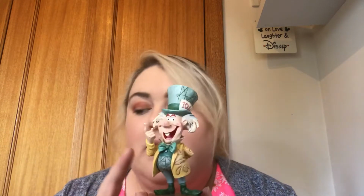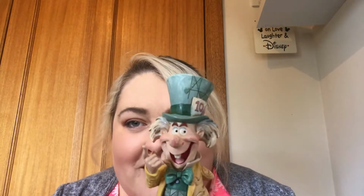So this is an older version, supposedly. I don't know when this one came out. Does it tell you? No. But yeah, this is going around for about £95, but somehow this particular one I managed to get at a very, very good price. But I just think it looks so crazy, and he's cute.